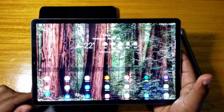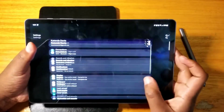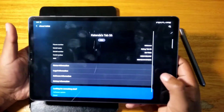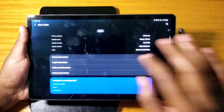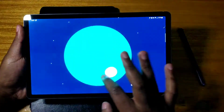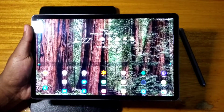So moving on to the software. This tablet was released with Android 9, but it's upgradable to Android 11 right now, and I've updated mine to the latest from Google, Android 11. Software wise, this is still very good. That's something you're not going to be worrying about at all. I think you shouldn't be worried about it, and I believe it will be getting Android 12.